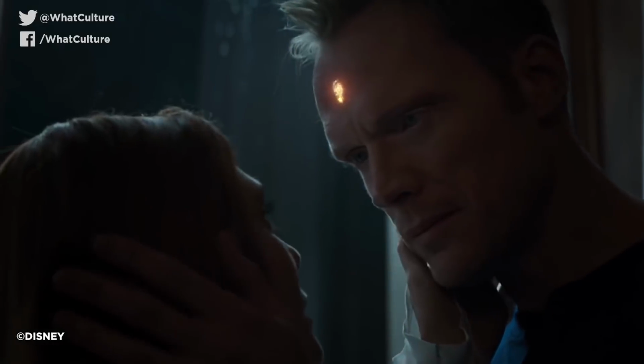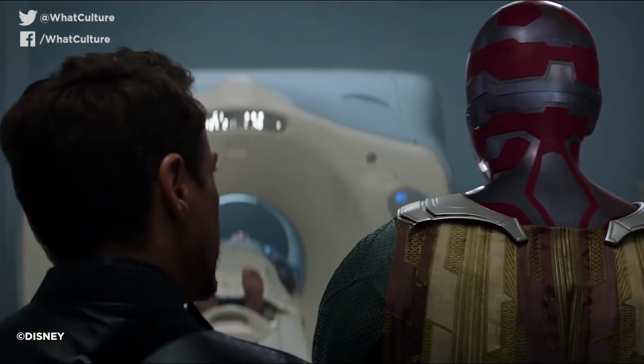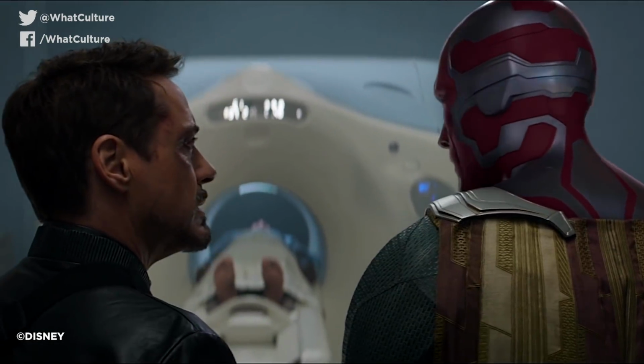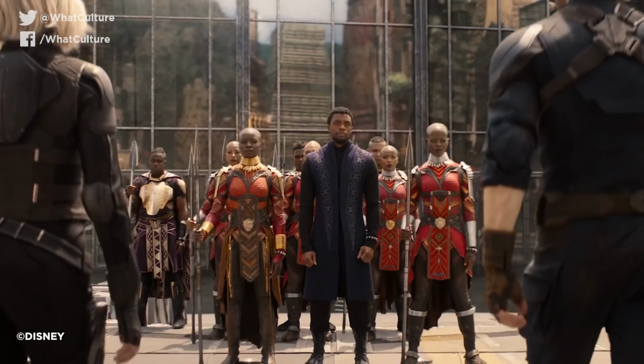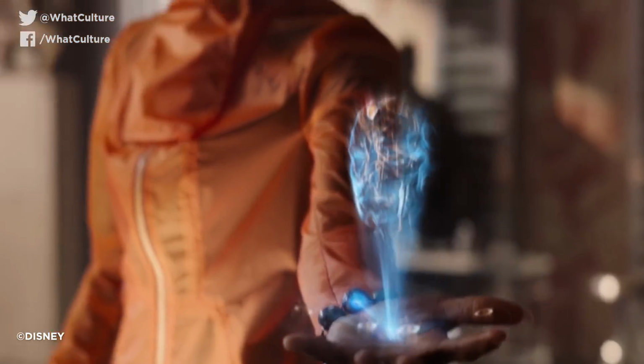In Infinity War, it's not fully clear whether Thanos gets this one or not, but if he does, it won't be good news for Vision. In the first trailer, we saw one of Thanos' henchmen, likely his right-hand man Corvus Glaive, attempting to remove the Mind Stone from Vision's head. And in the second trailer, he's being analyzed by Wakanda's best technician, T'Challa's sister Shuri.